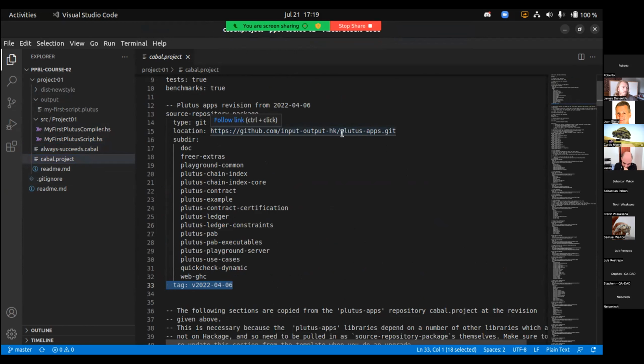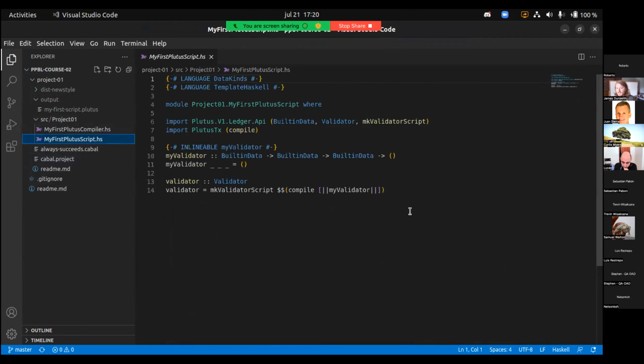Okay. In the source project one file, you've got these two files that for now are provided. In future project modules, we won't provide just a ready to go file and say compile it. You'll start to build your own files, but we just wanted you to have this full stack experience first. This my first Plutus script has all of the business logic for the smart contract inside of it.